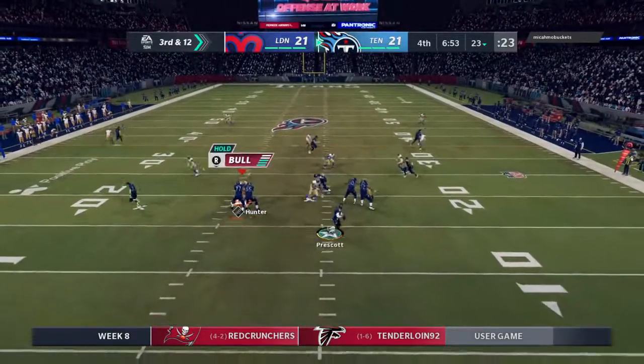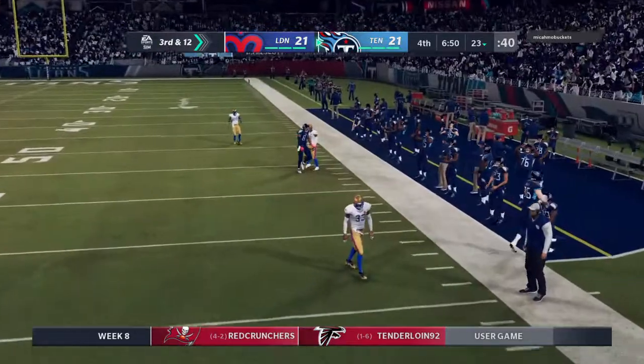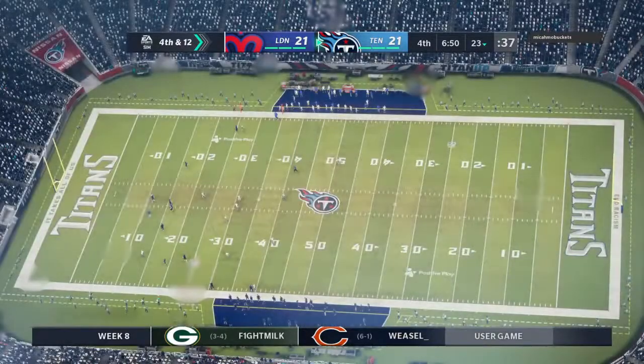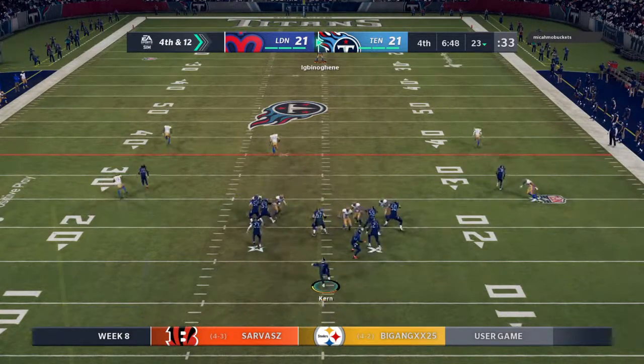Out of the gun, here's Prescott, escaping the pressure right, and that will be incomplete. How about some applause for the defense there? They forced him to throw that one into coverage, and just like that, they're staring at a 4th down. Well done. Here's Brett Kern now, as he'll kick it away for the 2nd time.